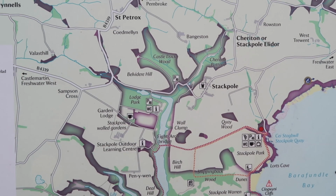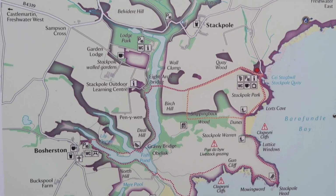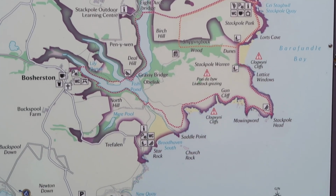Or seascape, I guess, seascape photography. So we've started off at Barafundle Bay. We're going to head down to Bosherston, and I'm going to walk all the way along the south coast of Pembrokeshire to hopefully the Green Bridge of Wales and get a nice sunset towards the end of the day.